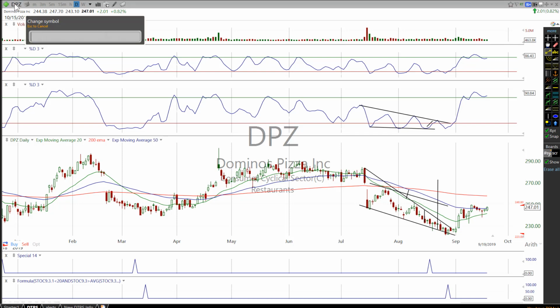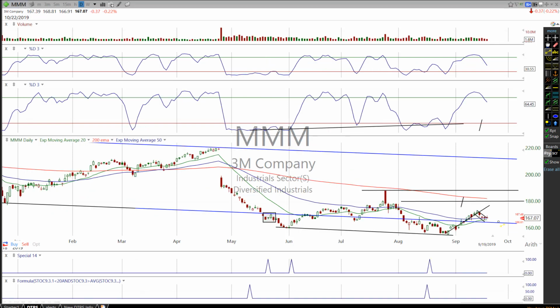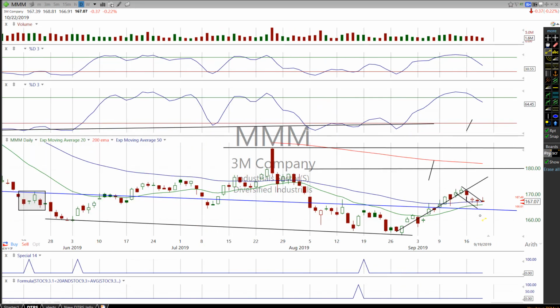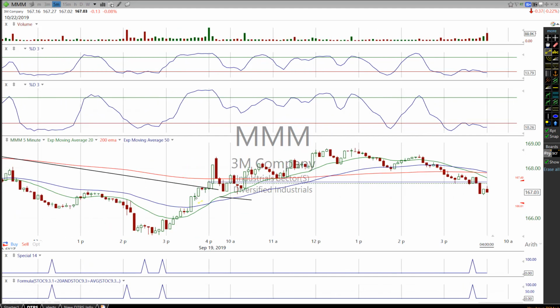I want to mention the 3M. This was the kick-ass trade of the week. And it's a slow mover, but it still is looking okay. We talked about buying into the pullback flag here. It started moving today, started actually acting really well. It's a slow mover. This was from yesterday's close. It popped up, and then we kind of grinded higher. Now we have a little retracement.